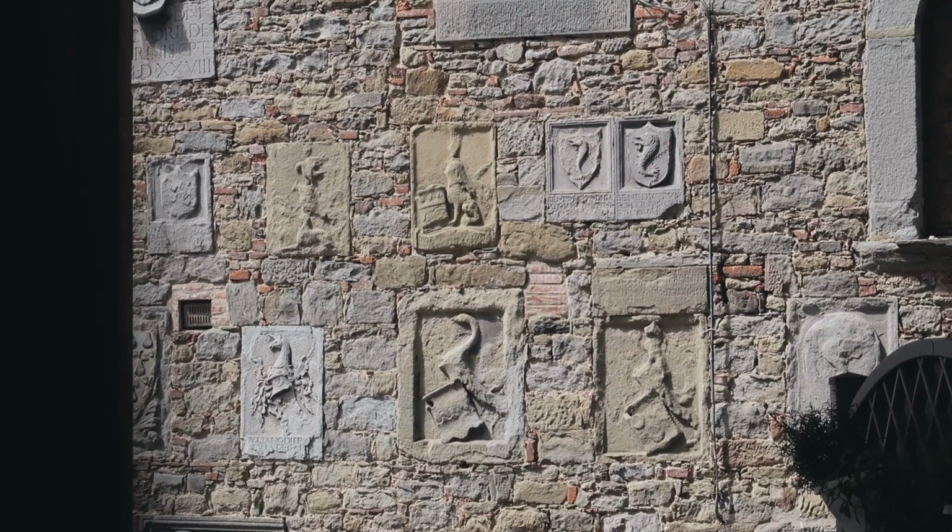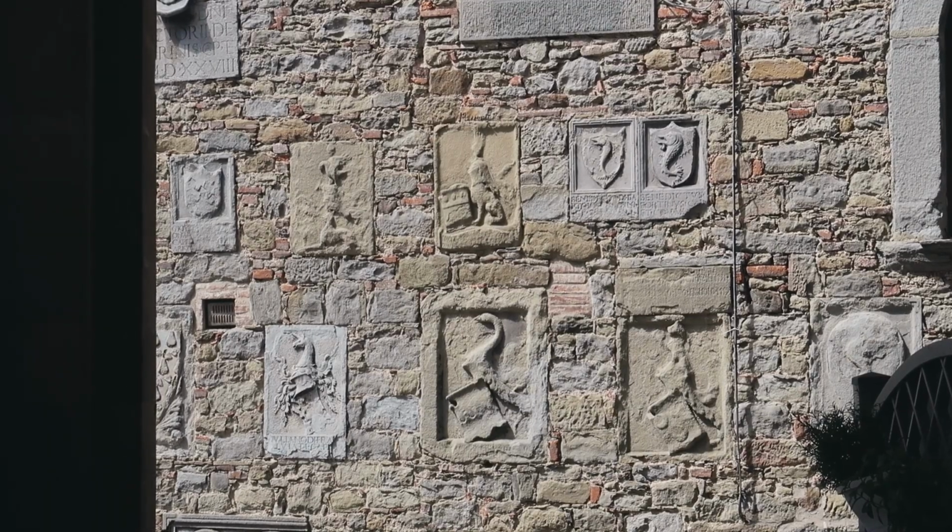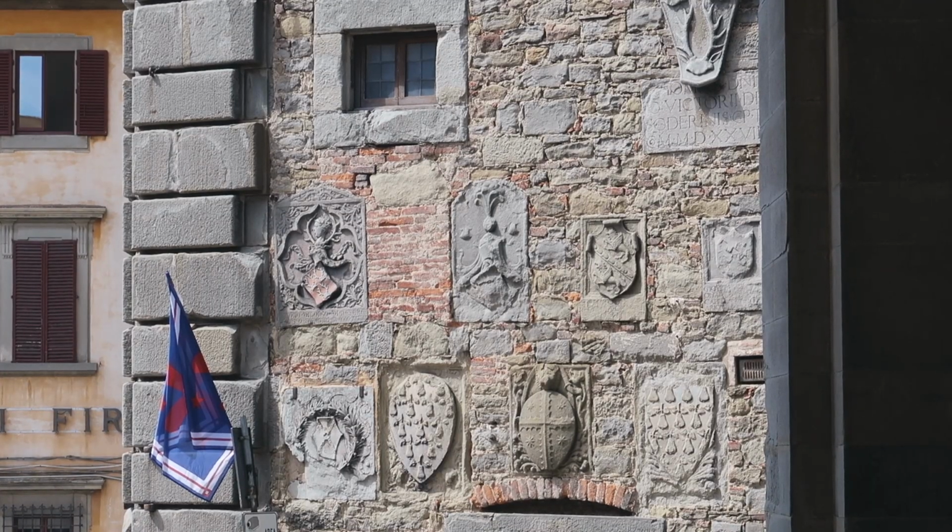About every 6 months or so, they would have a new ruler come in, and whenever that would happen, they would establish their rule by putting their family's coat of arms up here on the wall. These date from the 1600s, and they are made of sandstone. They used to be really colorfully painted, but over time, they've suffered from erosion.